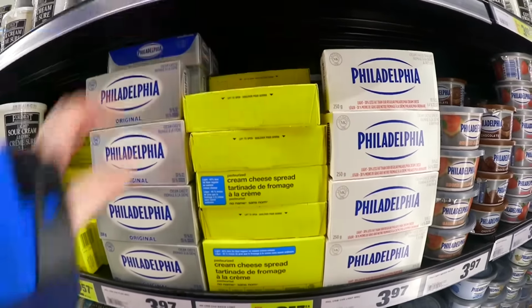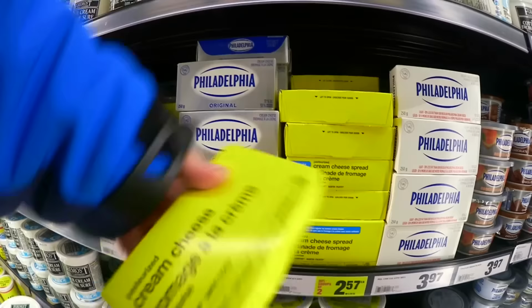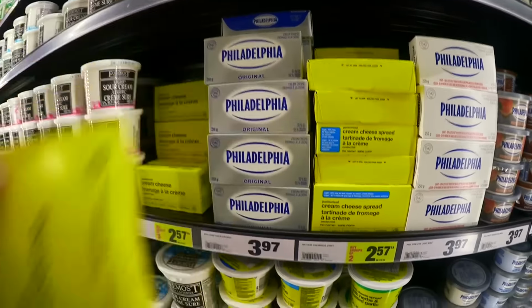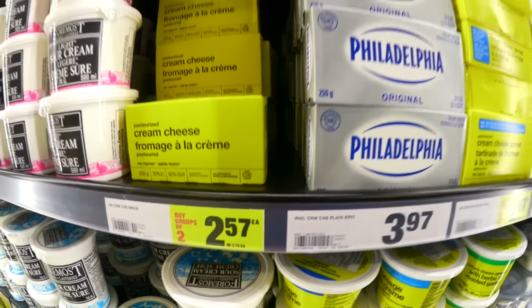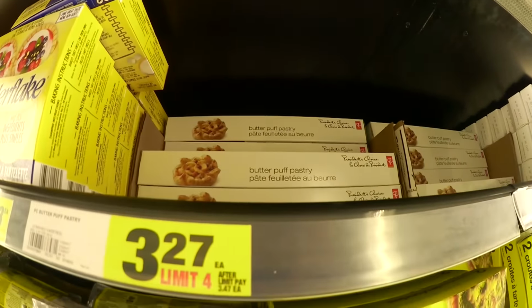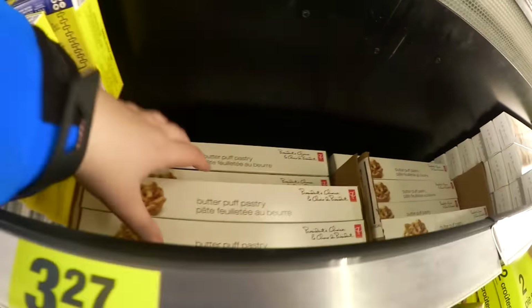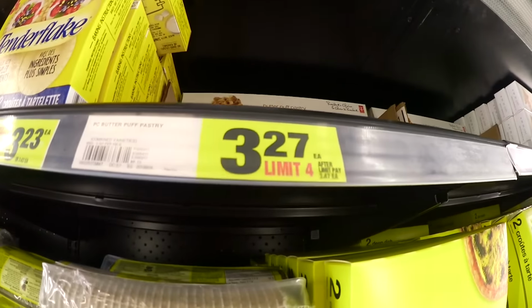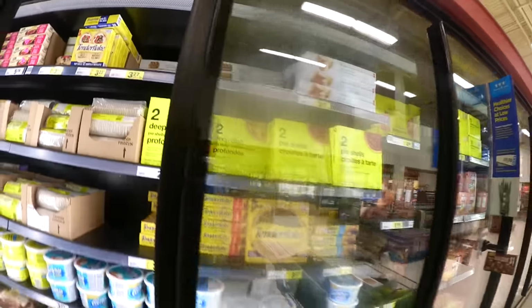Cream cheese spread or cream cheese? What do you think is better? I'm going for cream cheese. Buy groups of two. A little bit cheaper, not by much, but still. Yes, this is our favorite thing. Butter puff pastry. They're on a little bit of sale now, which is good. And of course I had to buy all four of them, otherwise it won't be me.